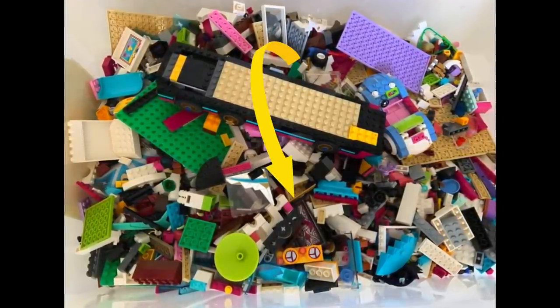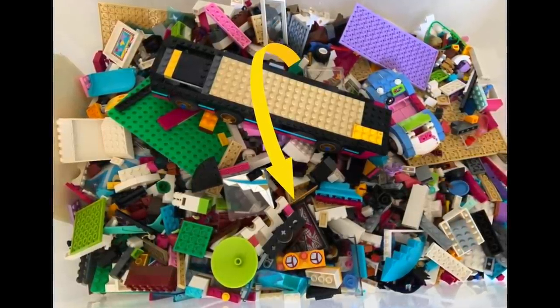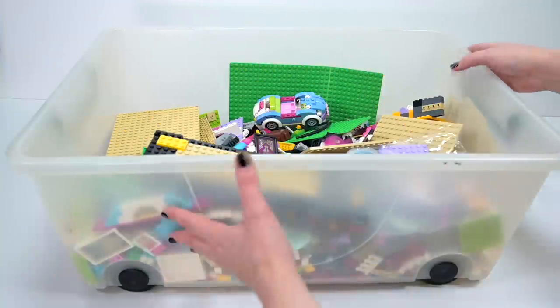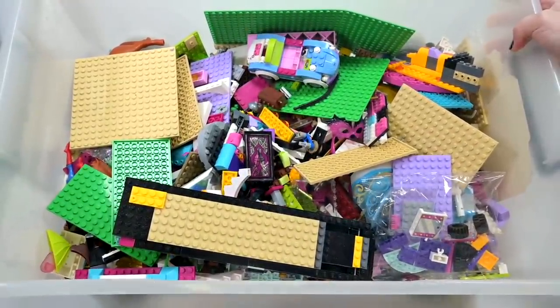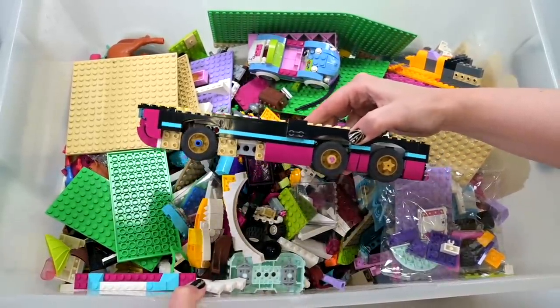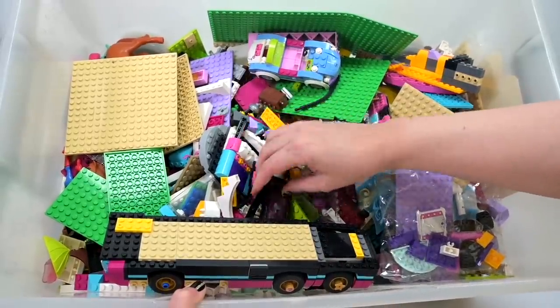But this one piece here convinced me that I needed to drive 10 minutes from my home, hand over some cash, and see what the lucky draw would bring me. So here is my tub. Let's see how we went. I think this is the Pop Stars bus. This is the bottom of the Pop Stars bus. And if this is still mostly built, surely the rest of it's in here, maybe, hopefully.